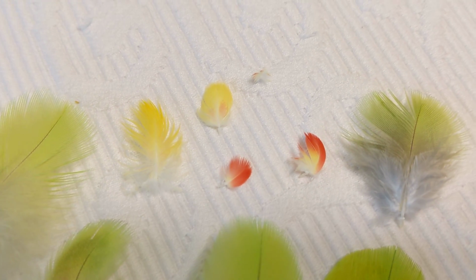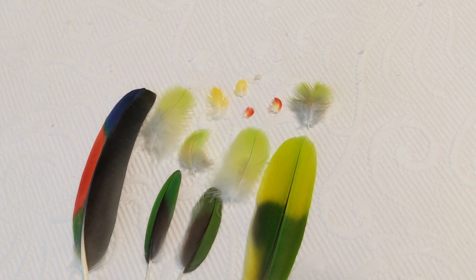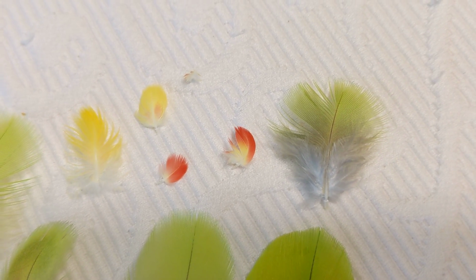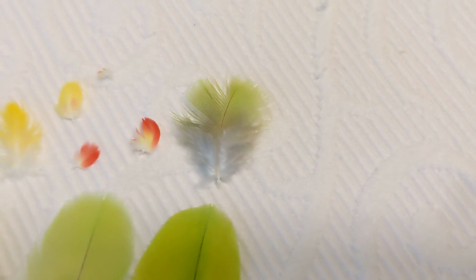And the yellow feathers are usually smaller. Remember, I'm moving the camera really close. The red feathers are on the shoulder. I call them Christmas shoulders because he's got red and green. So it's either solid red or yellow and red. And then these very delicate yellow feathers are from on top of his head.